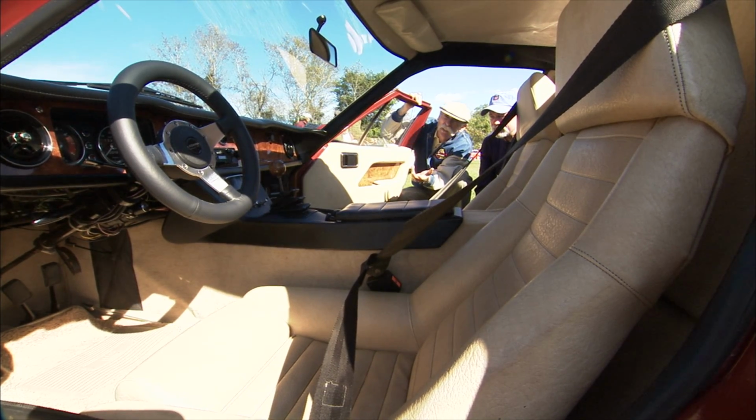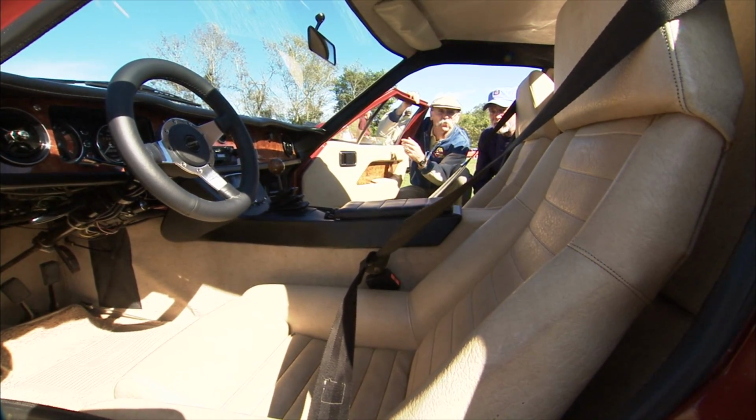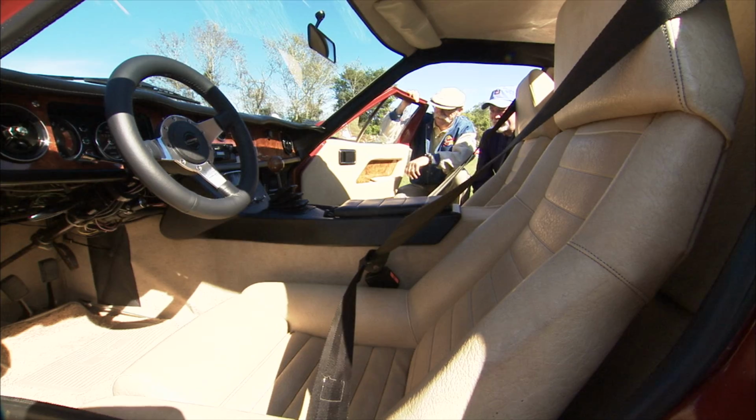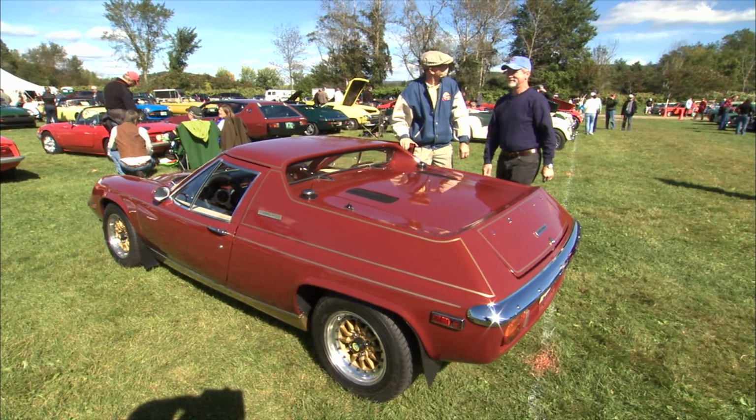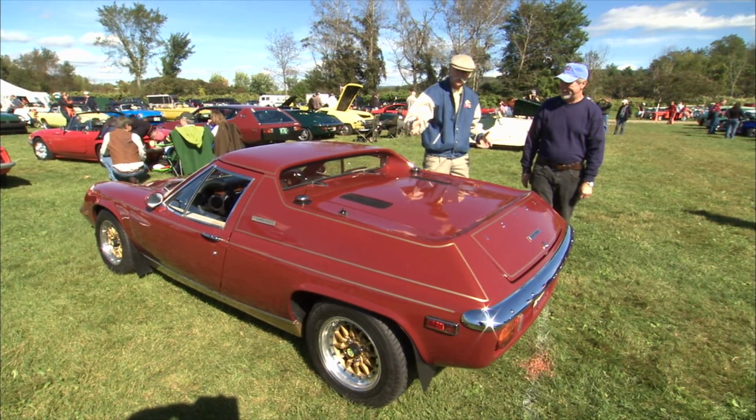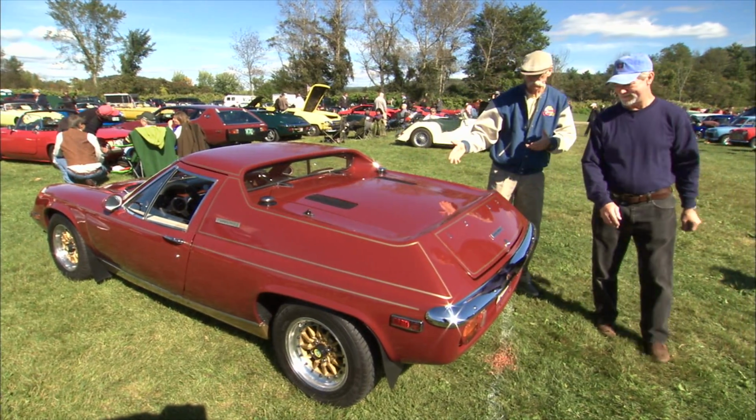And once you get down in it, I guess there's decent headroom and stuff. Yeah, you just put it on one leg at a time, like a pair of pants. Exactly. It's probably a little bit tricky to get out of too. Yes. So mid-engine, the engine's going to be back here. Can you open it up? Sure, I can.